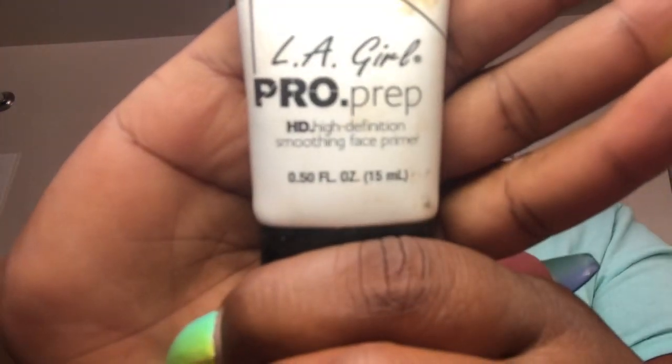Now I do have this LA Girl Pro Prep HD High Definition Smoothing Face Prime. I'm gonna try it out again. The first time I used it, it was not the greatest. But this is not a product that came in the bag, of course. This is my own product, so I'm gonna try it again.